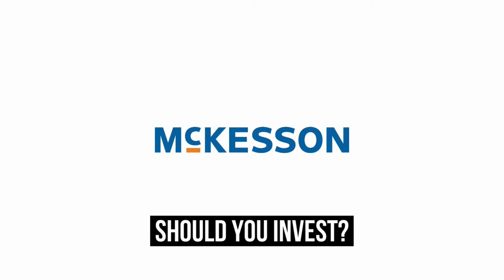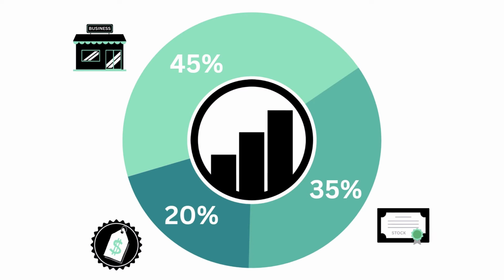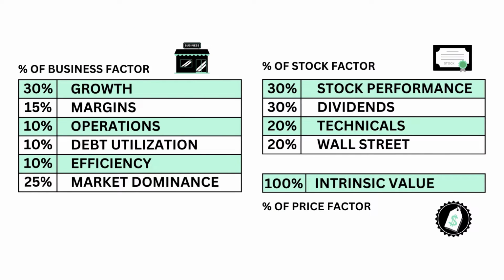Should you invest in McKesson? Let's analyze it on GrowthShares. This analysis is split into 3 factors: the business, the stock, and the price. Within each factor are a total of 11 metrics from business growth, performance, to intrinsic value.